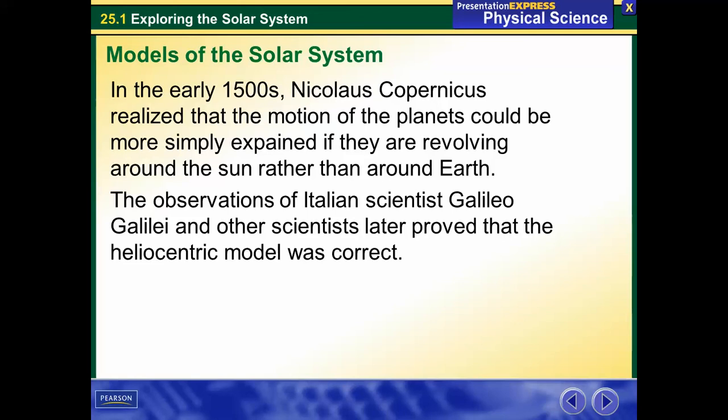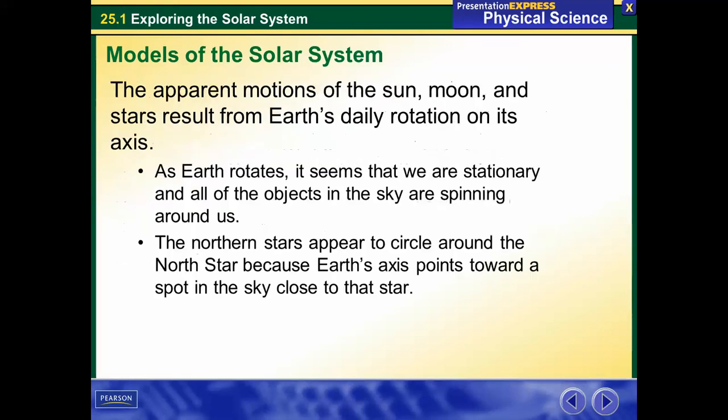if the sun is at the center, it's going to be much easier to explain why we're seeing what we're seeing. And then the observations of another really famous guy, Galileo Galilei, and other scientists later proved that the heliocentric model was in fact correct. So, glad I didn't spoil this at the beginning for you, but the sun is in fact at the center of our solar system with everything revolving or orbiting around it. Earth was not at the center, so the heliocentric model is the one that was correct.